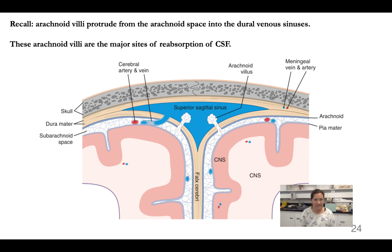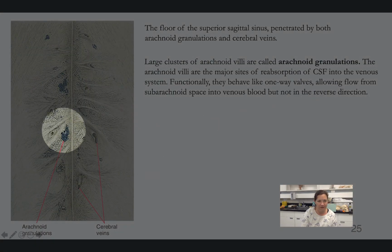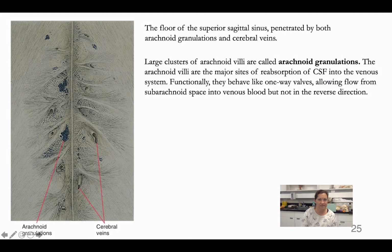Now the arachnoid villi, as I've already said, are the major sites of resorption, or reabsorption, or absorption, I don't know about all those terms, of CSF. This is where CSF passes from the subarachnoid space to the sinuses. Here we're looking into the floor of the superior sagittal sinus, so in the roof of the skull. You can see that in this specimen, you can see both the arachnoid granulations and cut cerebral veins. So venous blood is draining in here, and CSF is squirting out from the subarachnoid space.